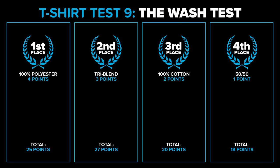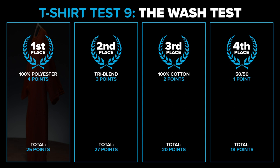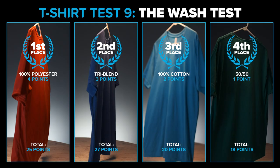And then number three, we'd say cotton. But 50-50, that looks like it took a beating. It might be hard to see, but you can just see little fibers all over the shirt, kind of poking out that weren't before. Results are in for the wash test. We're guessing polyester won, Triblend second, cotton third, and 50-50 fourth, because why not?